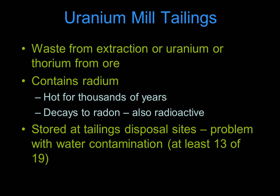Okay, now the other problem is not just the spent fuel rods and stuff like that. It's also going to be the waste from the actual mining process. You have to extract the uranium or thorium from their ores. Thorium is used in medical stuff, like radiation therapy. And when you do that, there's radium that's left behind in this ore, and radium is also very radioactive.